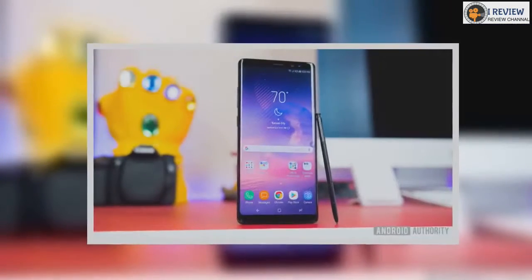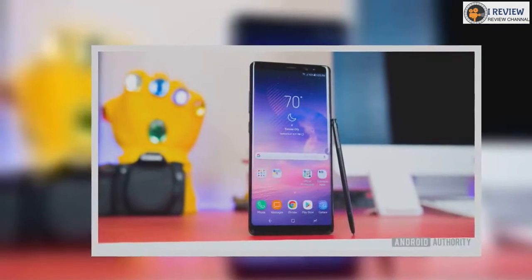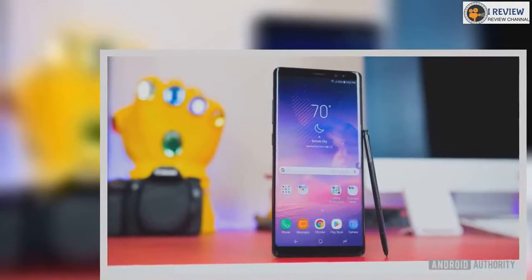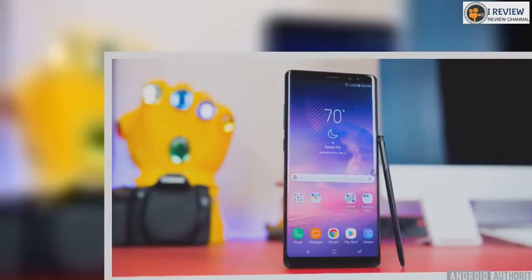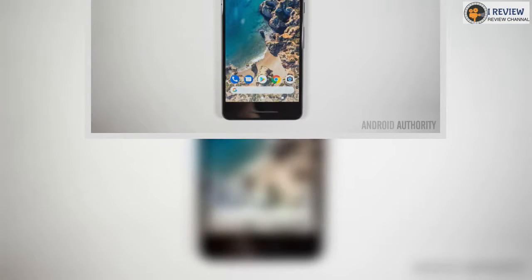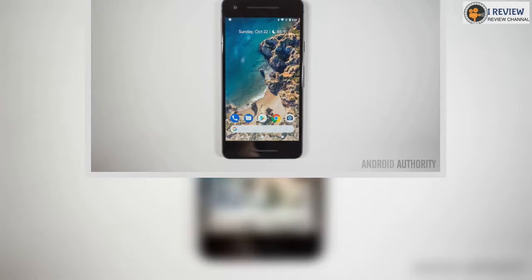The V30 is the latest flagship phone from LG, which has been struggling to compete, at least in sales, with its biggest Android rival Samsung. It is also the successor to 2016's LG V20, which included a secondary 2.1-inch screen on top for showing app shortcuts, media controls, and more.